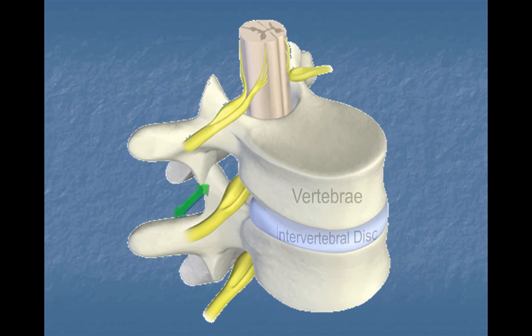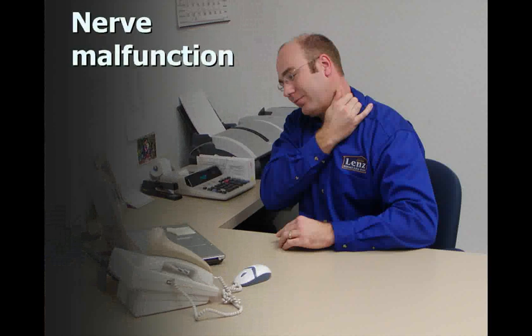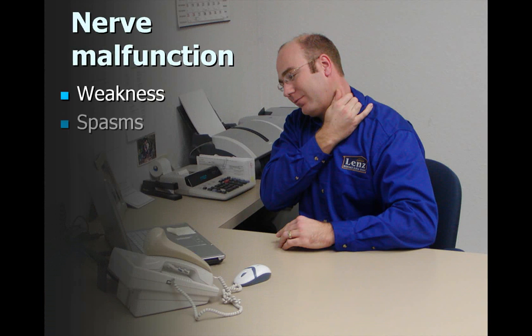Repetitive stress and arthritic changes to the facet joint can lead to narrowing of the space allowed for the spinal nerves to exit freely and function properly. If the spinal nerves are not functioning properly, they will not send correct information to the muscles and organs of that body region, causing potential weakness, spasms, and pain.